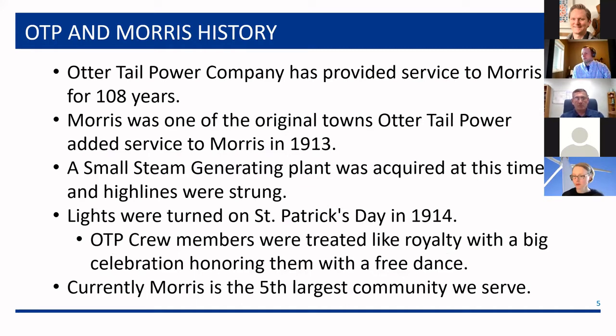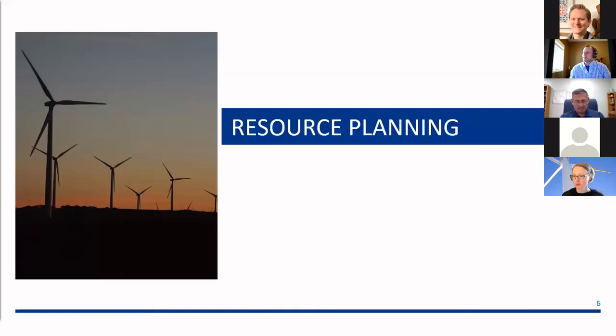One thing I thought was kind of interesting and a little humorous was back in 1914 was the first time that the lights were turned on, which happens to be St. Patrick's Day in Morris. And the town celebrated the event by throwing a free dance for the Otter Tail Power crew members in honoring them for the work that they had done. And currently, Morris is the 5th largest community that we serve. Now I'll hand it off to Nate, I think.